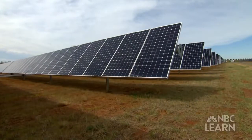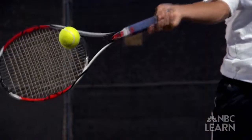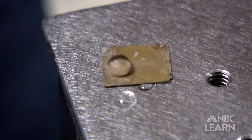With real-world applications that range from food preservation to self-cleaning glass, it's clear that nanotechnology will have a big impact, and that Guo and other scientists have only scratched the surface of its incredible possibilities.